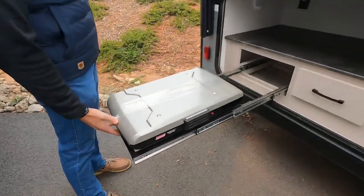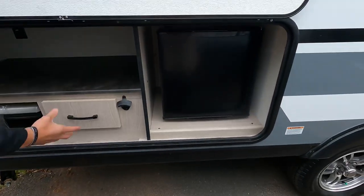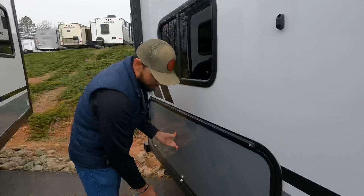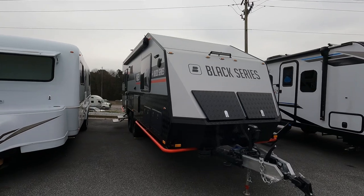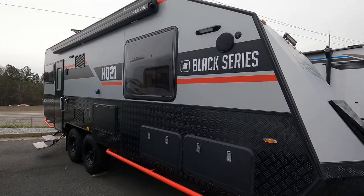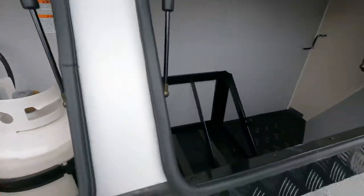Has a little outdoor kitchen, Coleman stove, slide out, and a fridge, and then a little fridge, and then a soda opener. Look at that. The details, the details. So we're gonna go ahead and look at this Black Series because who knows, we may want to off-road and do some real boondocking. So, propane storage.